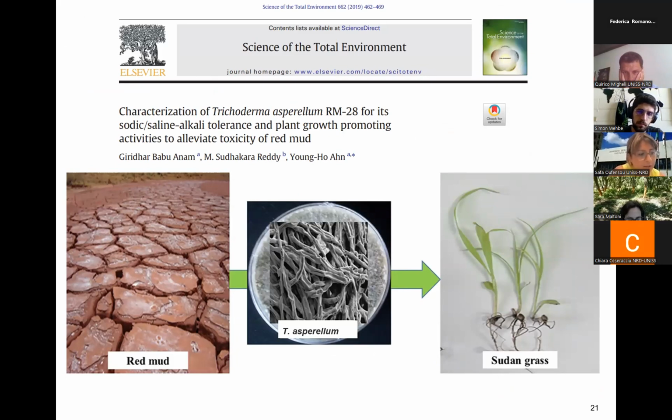What is the red mud? This is a sodic solid byproduct released by the alumina industry. So here, Trichoderma asperellum inoculation significantly lowered the pH and the electrical conductivity of the red mud, and it was able to improve growth, chlorophyll content, and reduce oxidative stress of Sudan grass.